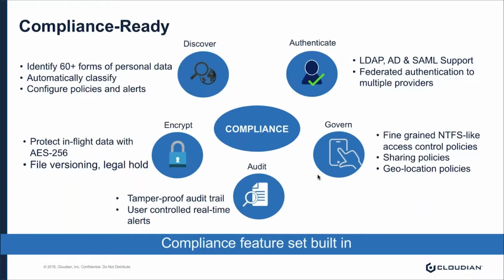And similarly, the sharing policies. One important thing to note here is the capability of doing policies based on your geolocation. This is based on looking at your IP address and figuring out whether you're in a particular geography where the files can be shared or not.